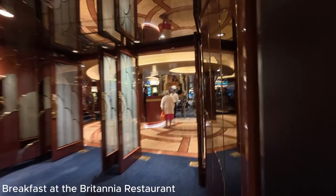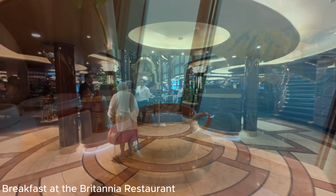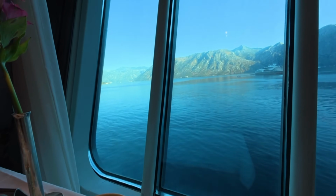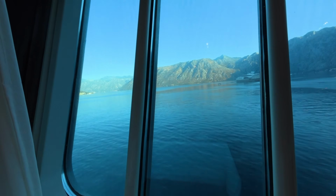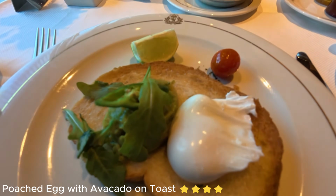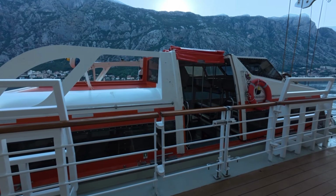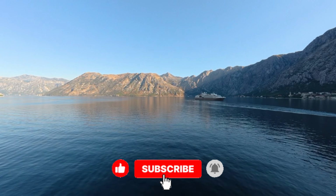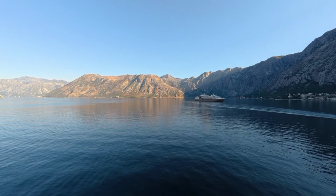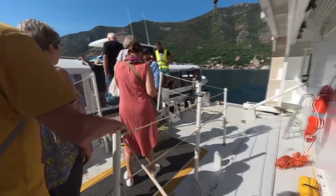We headed down to the Britannia restaurant for breakfast and we were seated at the aft of the ship, the perfect spot to soak up even more breathtaking views. This morning, tendering was done in groups, so we headed to the theatre to collect our ticket and waited for our number to be called to board the tender into Kotor.